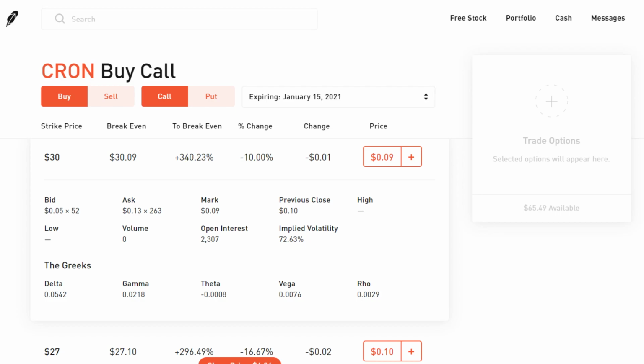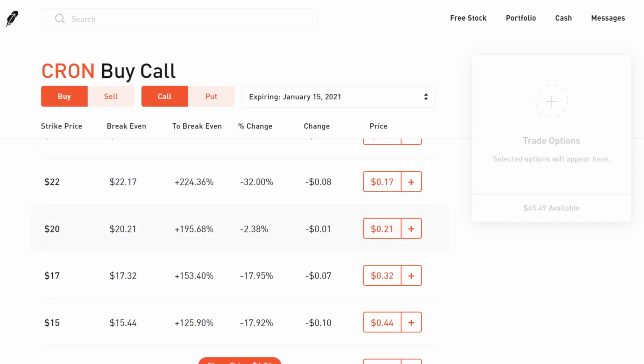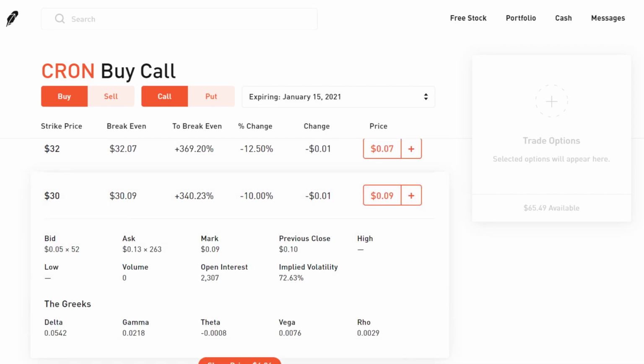Don't just go off of a whim. But that's the main thing with options, it's really going to be based off of a lot of research. You need to do a lot of research if you're going to do options. So if there's valid justification that you believe that Cronos is going to reach $30 a share, because you've done the math, you've done everything, and you think this stock's going to go up 340% in a year, which is absurd, but it could, you never know.